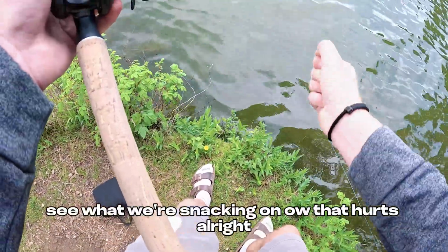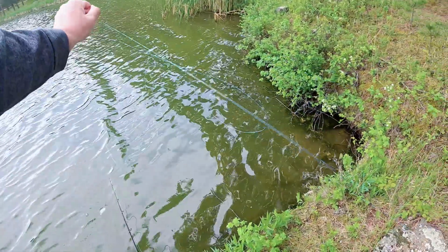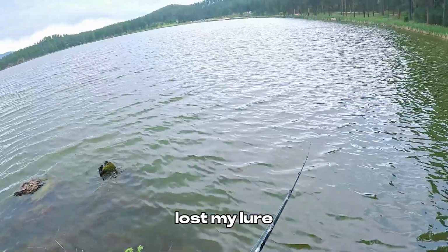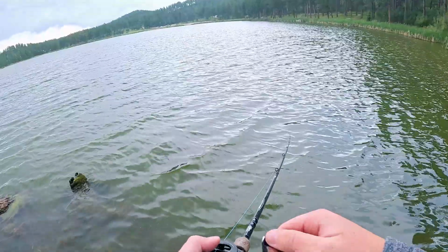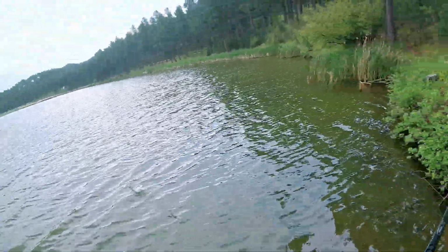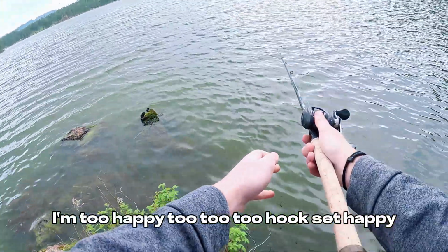Let's see what we're snagging. Ow, that hurts. Alright, so we're gonna... just snapped it. Okay, that's nice. Lost my lure. Okay. Water's murky, so I don't know. I thought it was clear, that's why I put a white spinnerbait on. Okay, that's not a fish. Oops.